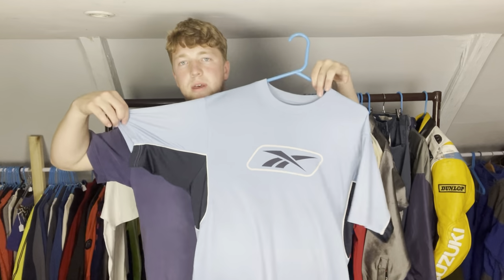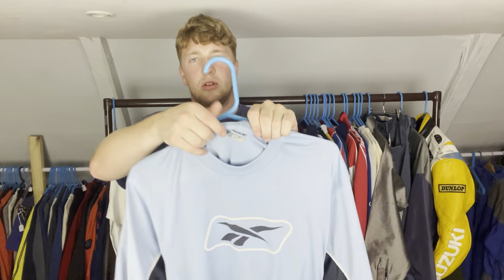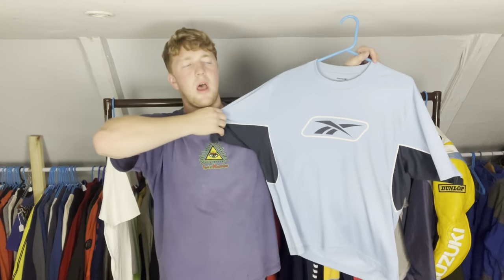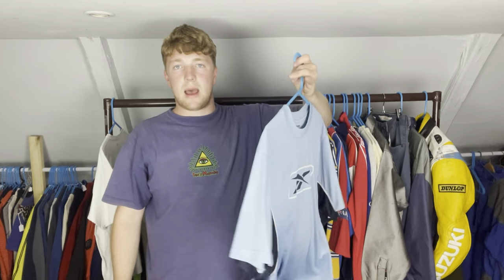Then we got a nice early 2000s Reebok sort of breathable t-shirt. Big logo there. I think it's just a printing on tag, but it is an early 2000s one. That was, again, £1, should be sort of £12-15 all in at a pop-up.